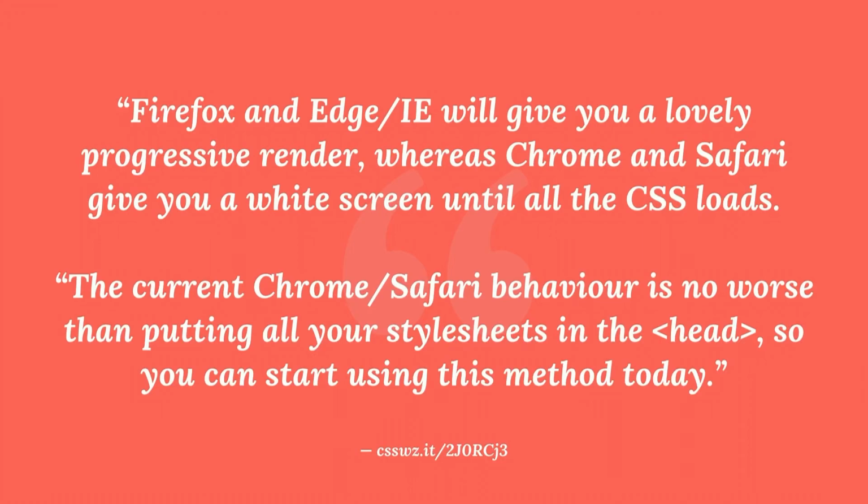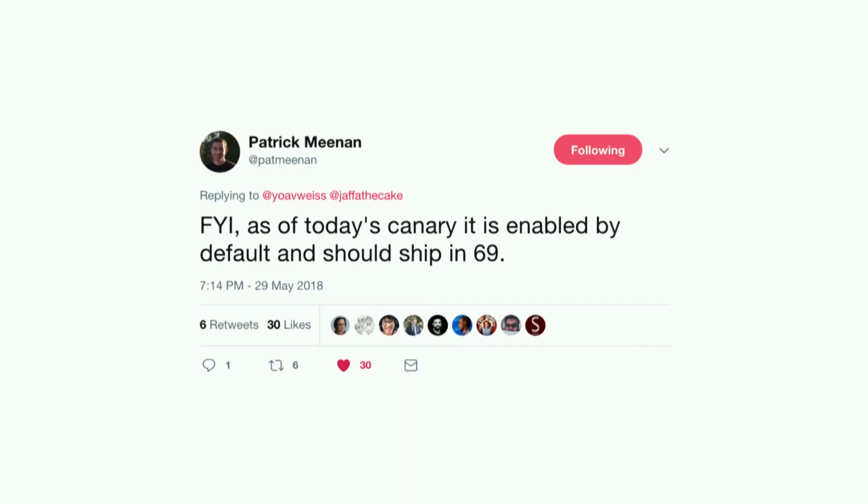That first paragraph sounds great, right? Apart from the bit where it'll give you a white screen. That sounds terrifying. The second paragraph helps put our mind at ease. The current Chrome and Safari behavior is no worse than putting all your style sheets in the head, so you can start using this method today. What this means is nothing will ever get slower. It just means that browsers that support this new behavior will get faster. This is completely progressive, and you can start using this right now.